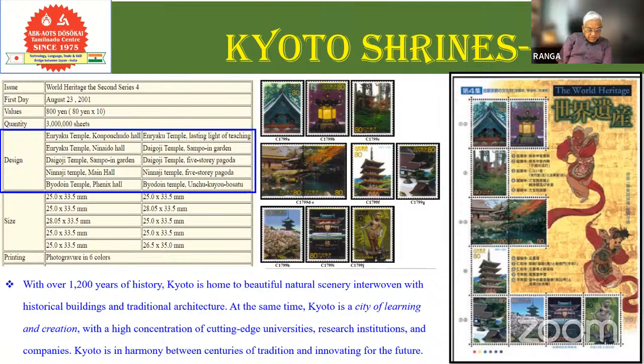Over 1,200 years of history, Kyoto is home to beautiful natural scenery intertwined with historical buildings and traditional architecture. At the same time, Kyoto is a city of learning and creation with a high concentration of cutting-edge universities, research institutions, and companies. Kyoto is in harmony between centuries of tradition and innovating for the future. The monozukuri, the manufacturing excellence, has got a lot of contribution from the artisans of Kyoto, known as the Kyo Shokunin.